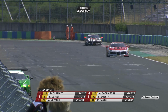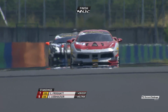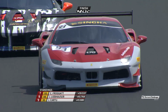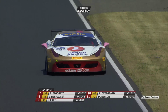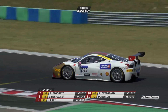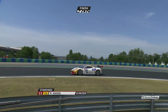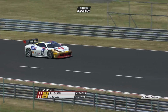And here comes our AM leader. Chris Froggatt takes the win from Jens Liebhauser. And here comes Josh Cartu then in his home race, who will take a podium with P3 in the AM standings. Chris Froggatt absolutely delighted with his win in the AMs, and to take the win in the 458 category. Umit Ulku, who's made it 2 out of 2, Björn, in the 458 category. And you can see as he's now only entering turn number 13, what a step up the 488 is in comparison to the 458 Evo.